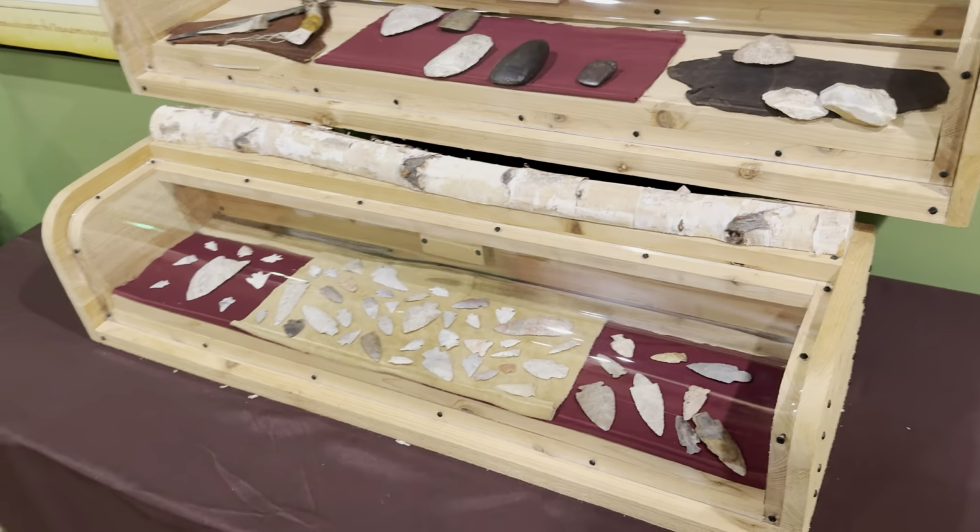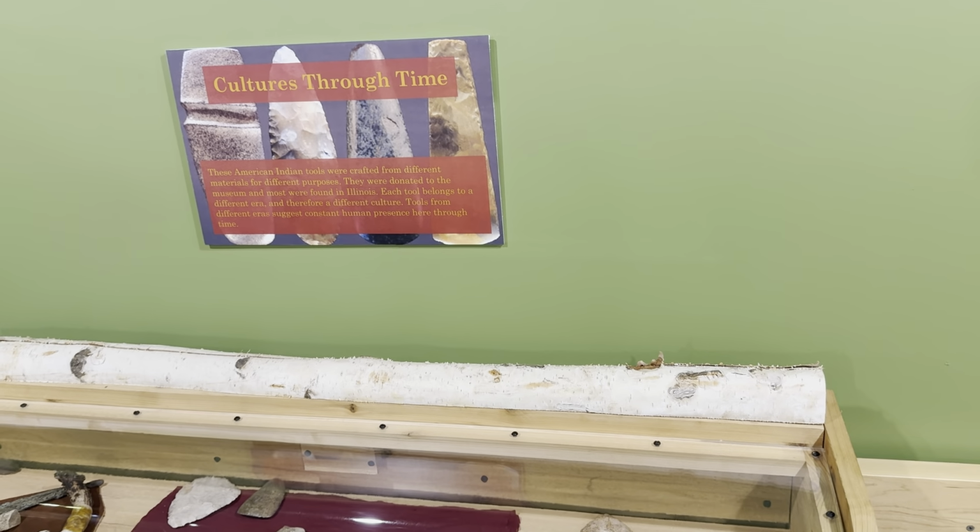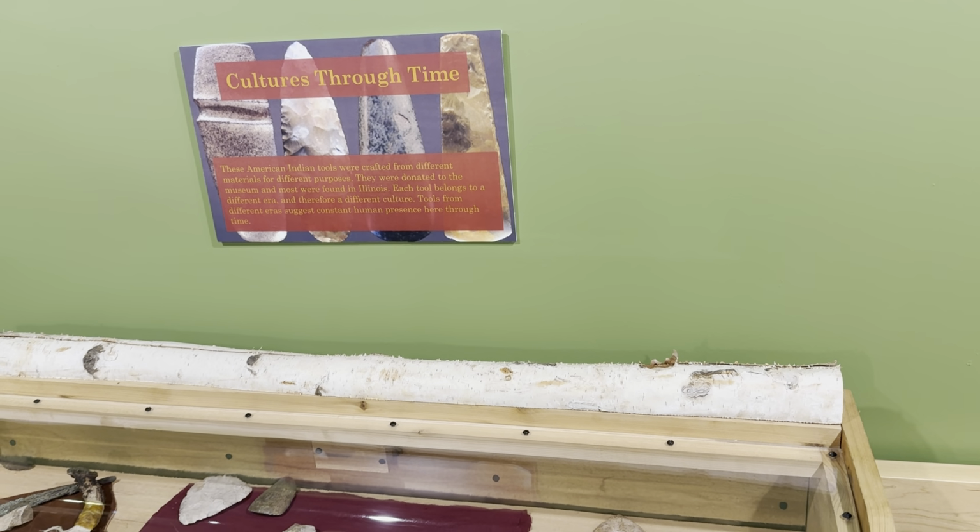So I got some arrowheads. They would craft different materials and tools depending on what they needed.